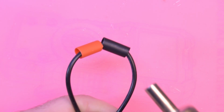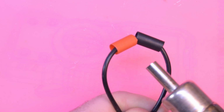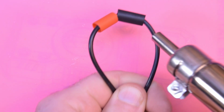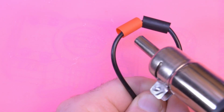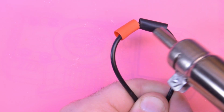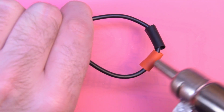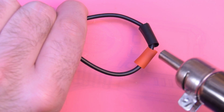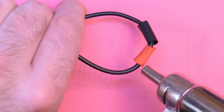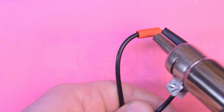Just gonna grab my heat gun. It might be a little noisy. You can use a lighter or whatever to heat this up, but I prefer a heat gun because it doesn't leave sort of black sooty marks on it. Just looks a little bit more professional. And honestly, if you have a rework station anyways, you might as well use it. Here we go, it's shrinking down.